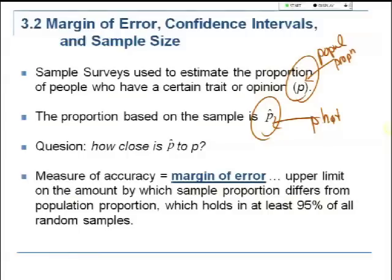Have you seen margins of error reported with surveys before or election results? Usually it's on the bottom, a plus or minus 3% or something like that. Well, that margin of error tells you an upper limit of how much your sample proportion would tend to differ from the truth for most of the samples, for 95% of all possible random samples. The proportion will vary from one sample to the next. We hope it varies close to the truth, and we can say that 95% of the results would tend to be within 3%, or whatever that margin of error is, of the truth.